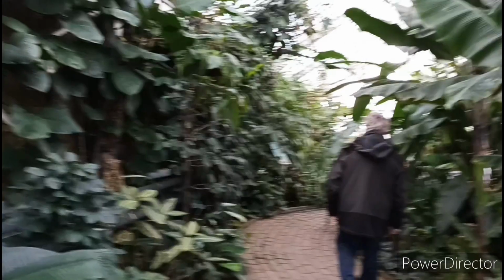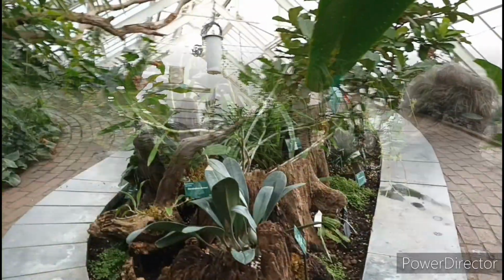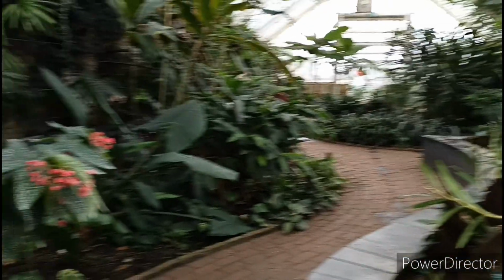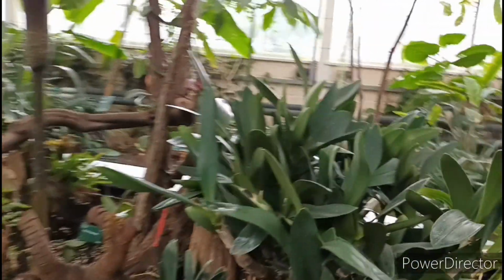Banana. Just on time, we are inside in this tropical plant house. It's very warm there. Like a monkey. Oh yeah, it's like a monkey. It's very warm in here. Goodness, the rain is so heavy. Yeah, we got inside before that came along. Lovely orchid.